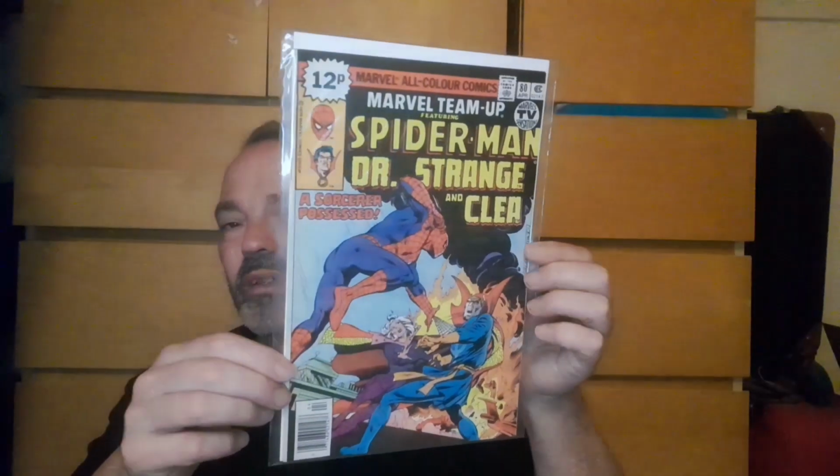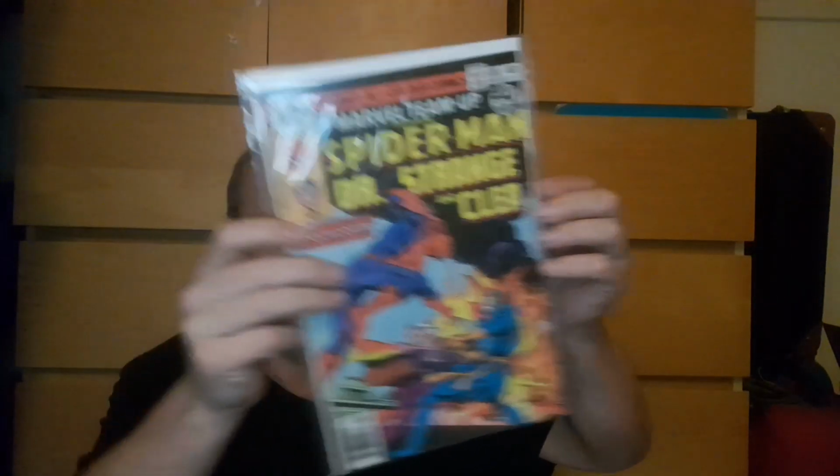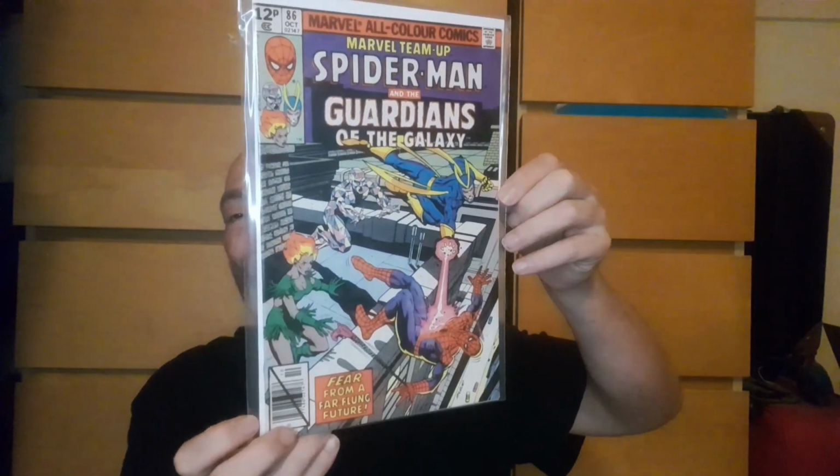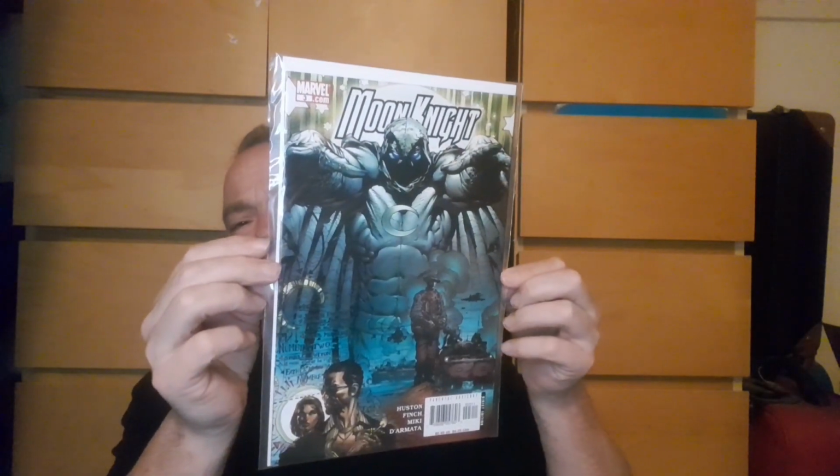Then we got Spider-Man, Doctor Strange and Clea. Sorceress Possessed. Again, this is from 1979. Very nice. Then we've got another one from 1979. Spider-Man, Guardians of the Galaxy. So, this is the Guardians of the Galaxy before the ones in the movie, before Rocket Raccoon came around and all that lot. I like this Guardians. And then you got this naughty Moon Knight one. Look at the cover on that. That's lovely. I do like that.